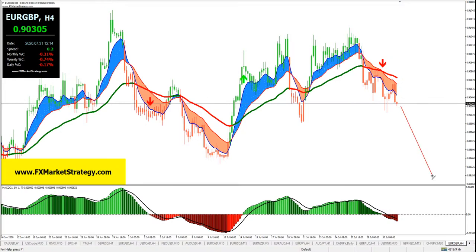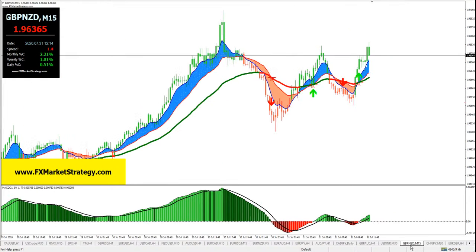I don't like the euro pound too much. It's a little bit slow. The beef value is almost 1.1 or close to 1.2. They're too much correlated to each other, just like Australia and New Zealand. Not as much, but they are. So that's why I don't like euro pound too much. Anyway, pound New Zealand is coming back down right here.